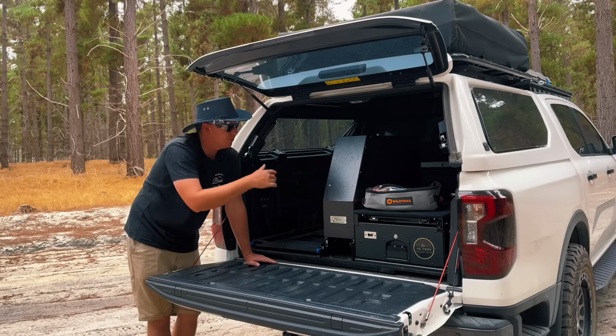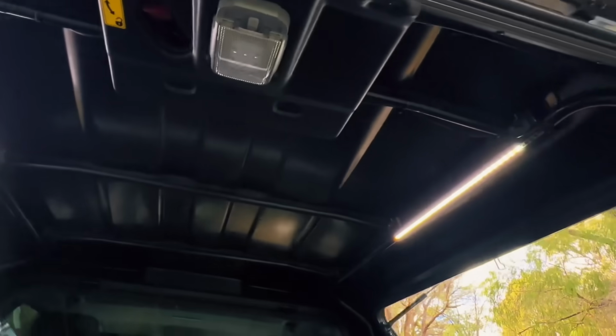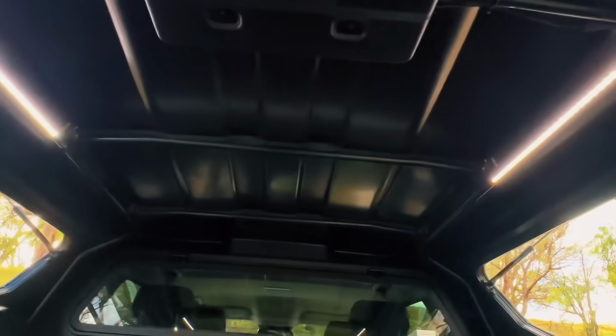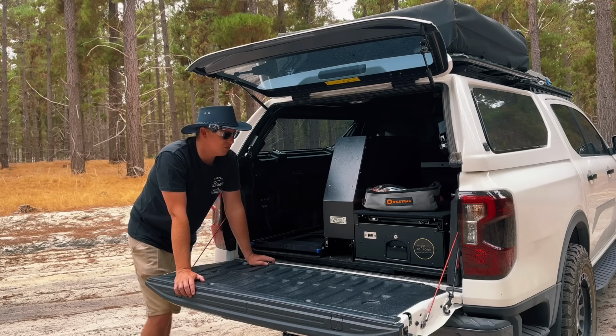So obviously that's why I put the lighting in there. But they're a good feature, but they're kind of not suited to what most people are going to use the tub for, which is around camping, if you're going to use it for that. But yeah, the aftermarket support is crazy.